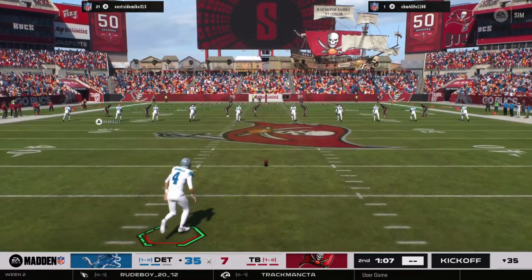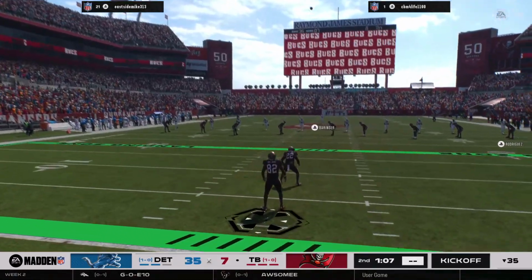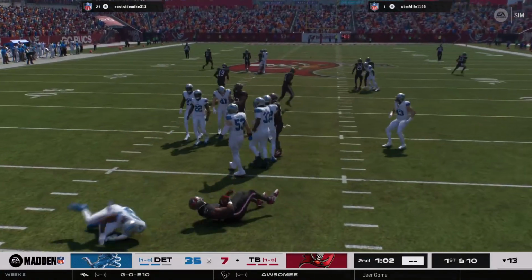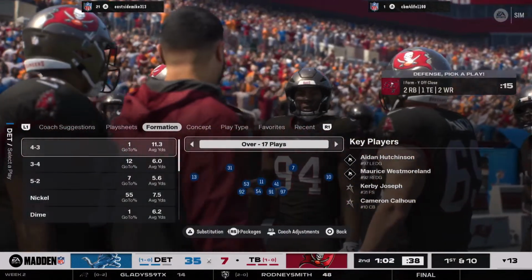The Lions have it all set as they send this one downfield. Returning it from the 4. They'll have a long field ahead of him, partners. He's wrapped up shy of the 15. At their own 13-yard line.